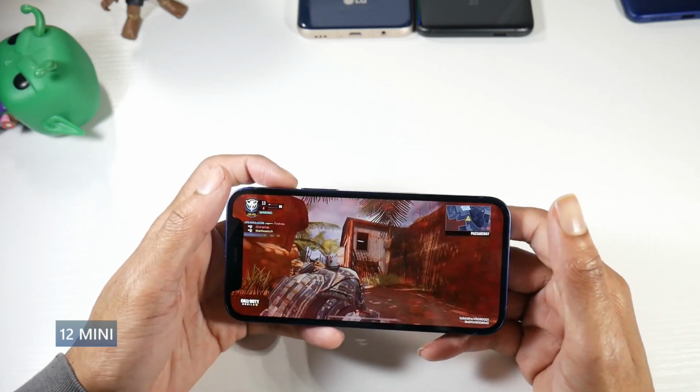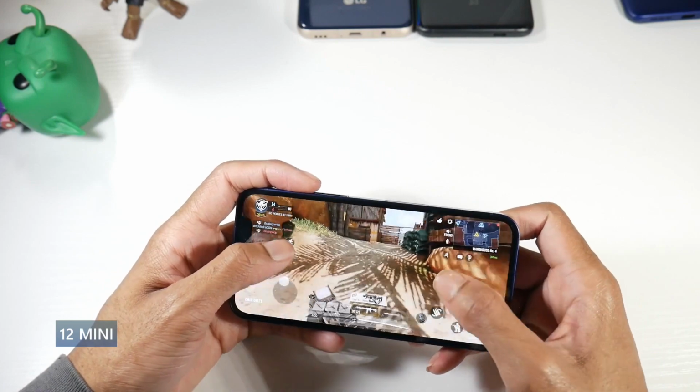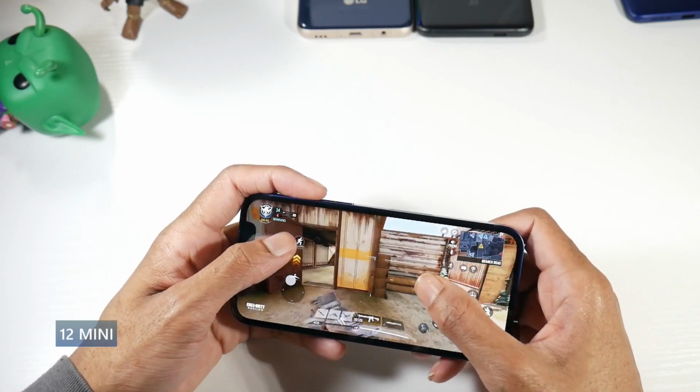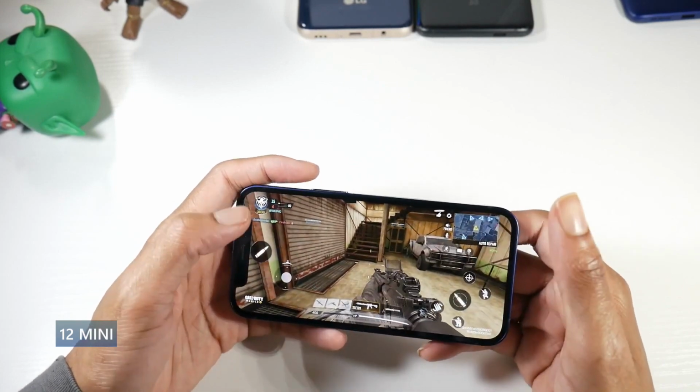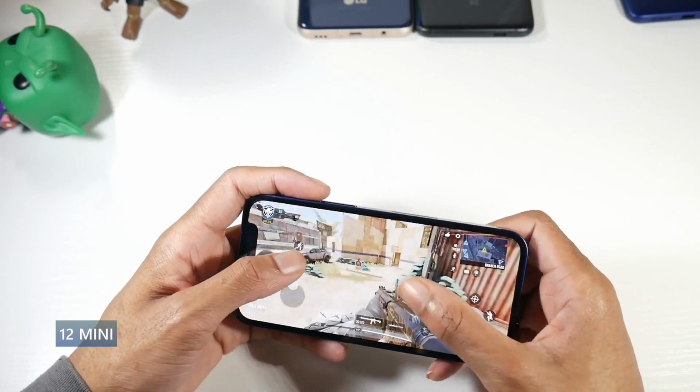Another beautiful display, very color accurate. The notch on here is a little bit bigger. The 13 mini's is 20% smaller, but overall it's not going to make that much of a difference. The Apple A14 chip is basically still as fast as the A15 chip. It's not going to be that big of a difference in real life.